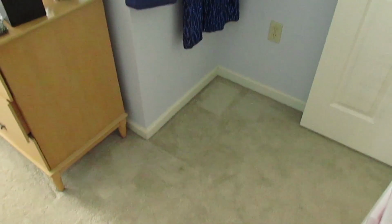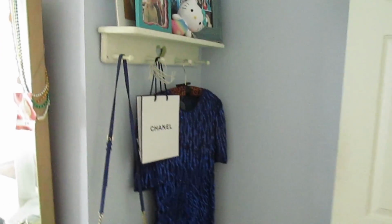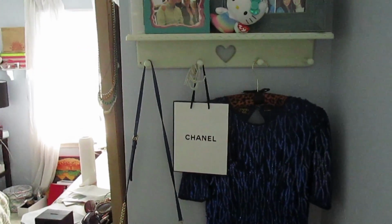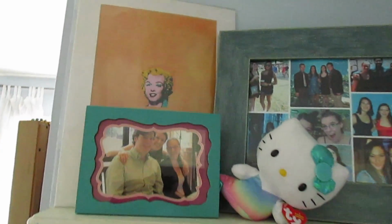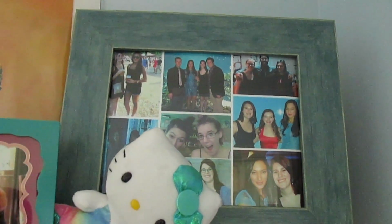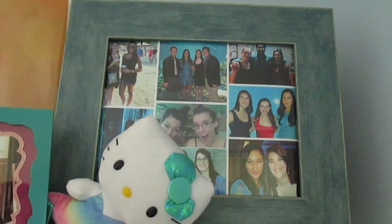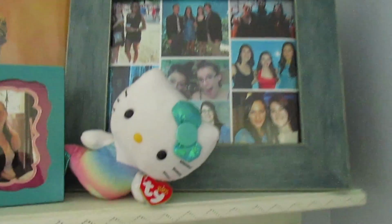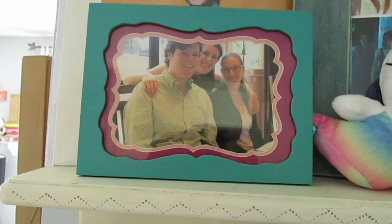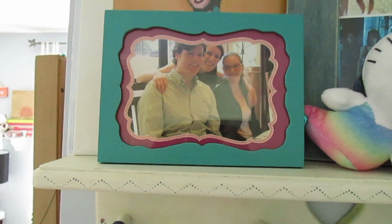Guys, I cleared out this part, and so this is just like a little decorative area, I would say. So I kept the Warhol print up here. I put my collage of me, Chloe, and our friends up there, which I love. I put this mermaid Hello Kitty because I just think she's cute. And then this is a picture of Jacob, me, and Caitlin on my day of graduation.